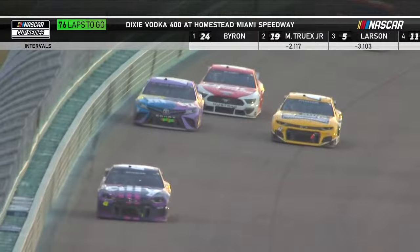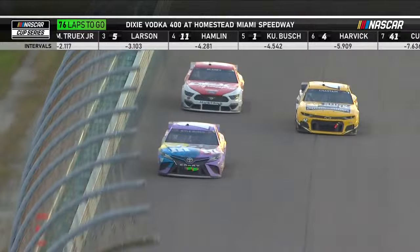Ooh, Ross Chastain trying to jump up in front of the 12 of Ryan Blaney. Pick a lane. Not twice about it.